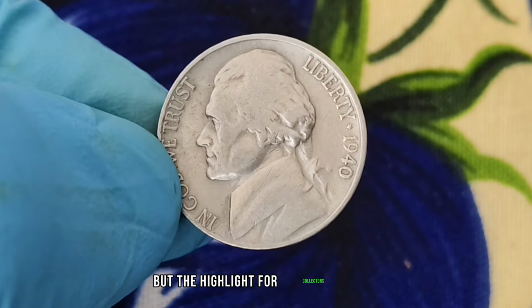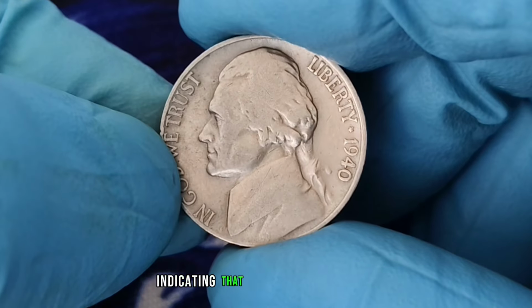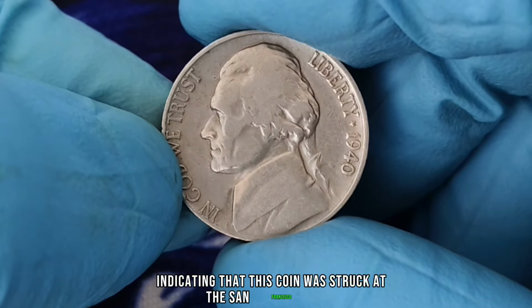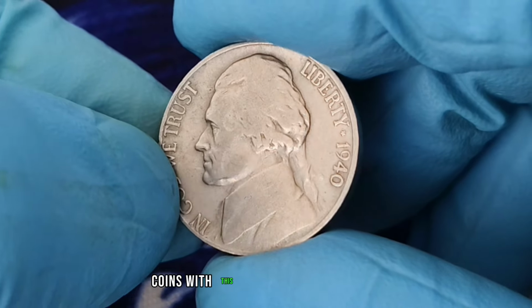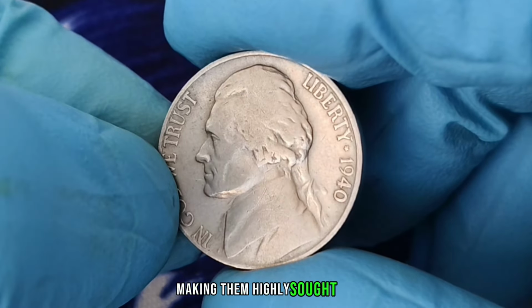But the highlight for collectors here is the small S below Monticello on the back, indicating that this coin was struck at the San Francisco Mint. Coins with this mint mark were produced in fewer numbers, making them highly sought after.